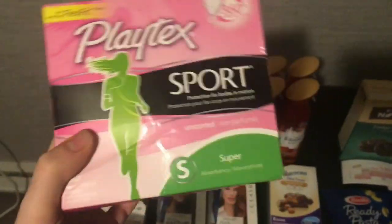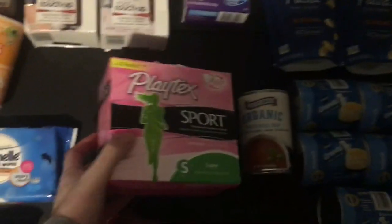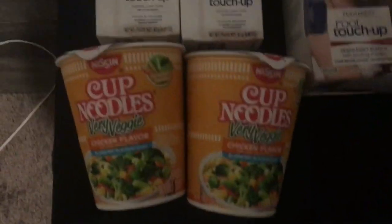And there also was a $1 rebate I bought. So it's actually a little bit of a moneymaker on the Playtex. That's a really big box. So really good price there. This all would have been a moneymaker, but this stupid Nissin noodles messed it up. But I'm okay with it.